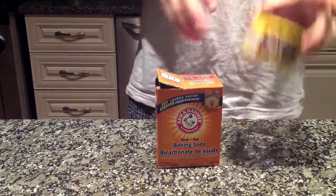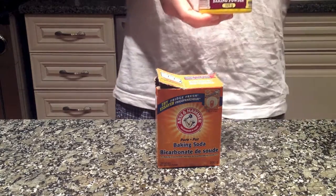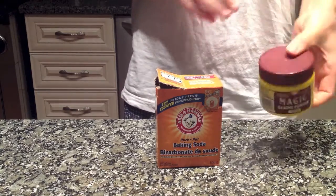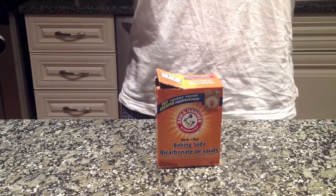So that's pretty much it. Baking powder is really primarily just for baking. It's a great ingredient to have obviously on hand, and it's mainly used for that.